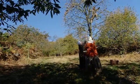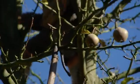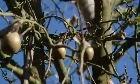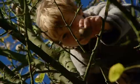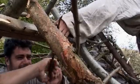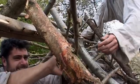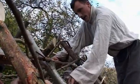I'm actually using a shepherd's crook. It's not really designed for this. It's doing the job okay. It's got just an iron hook on the end. It looks really easy, but the branches are actually quite springy and very hard. They're fighting back. That's not too bad, is it? That's bridged that gap there.